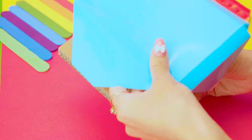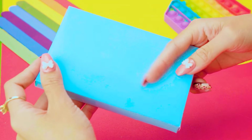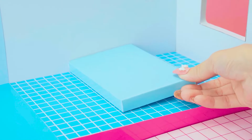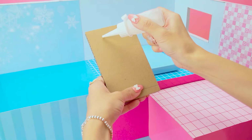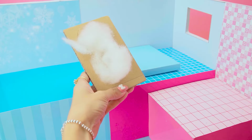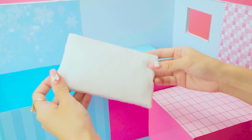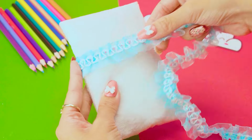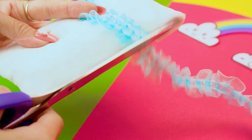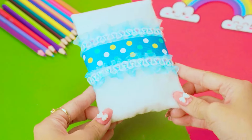First, I will make the frozen bedroom, which is always necessary for rest and relaxation. Next step, I will make soft mattress with a lot of cotton. Sparkling gems and lace border.